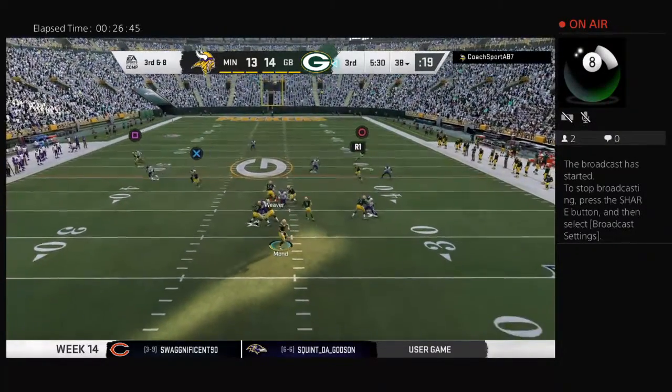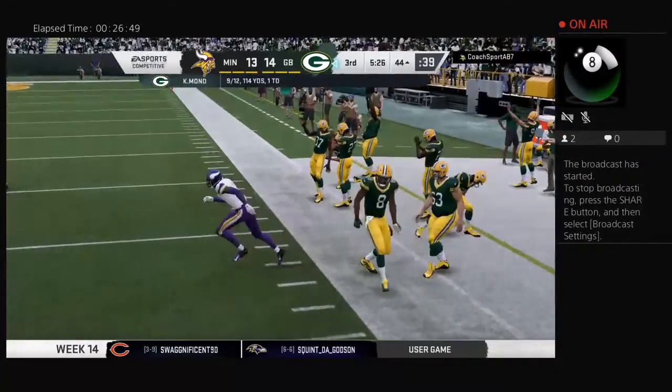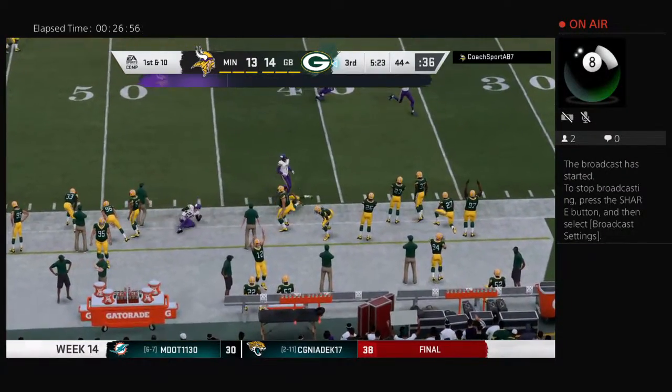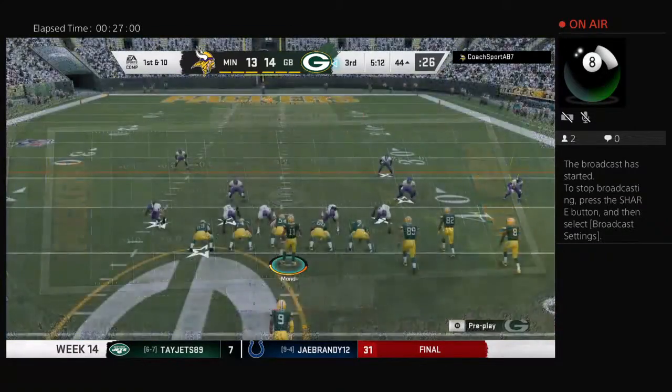On 3rd down, he'll drop to throw. Throws right side, and that's complete. Give him 18 on that play, and Green Bay has the first as well. He's such a good route runner. Shows it there on 3rd down. Very proficient and a good pass.